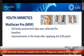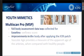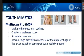Now, how did we measure this? This study was performed by Dr. Thornton Streeter, and we're only going to cover some of the basics of this, but one of the pieces of equipment that we used was a Multiscan Pro. And this is a full body assessment where we collect all sorts of data about the heart, the pulse, the temperature, bioelectrical readings of all the organs in the body, obviously the cardiovascular systems. And what we did was look at baseline data. So we took measurements of people before applying the patch, and then we monitored people over a 6-week period of time to see how they were responding week to week with the use of the X39 product.